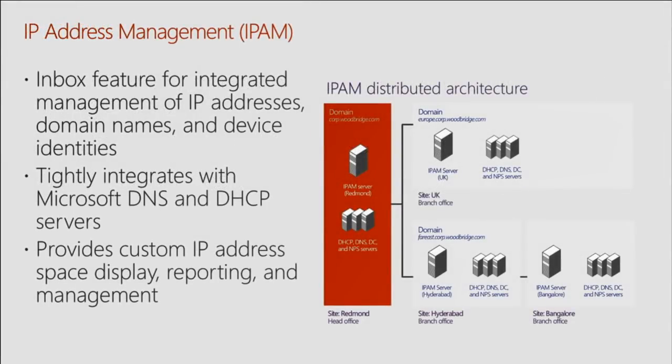So IPAM, built-in inbox, it's a role, add it. It will manage all of your addresses, all of your domain names, and all of the device identities. Really tightly integrated to DNS and DHCP within Microsoft world. You can answer such things as, if you set it up correctly, how many addresses have I got left in this scope? When am I running out? And it will give you an alert and a warning. Where are these devices situated? If you've built it properly in your scopes and you've got the correct information in your DHCP servers as to where things are, you can actually identify by building by floor where these things are.